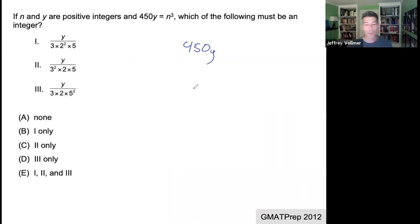Question, how do I know that plug and play would not work? I guess if you chose one of these, you still don't know what y is, right? I know y divided by 9 times 2 times 5, so y divided by 90 is an integer, and that just tells me y is a multiple of 90, but then I don't know which multiple of 90 it is.